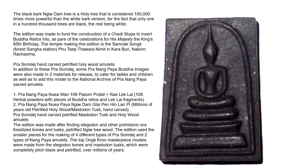So if you were driving out of Bangkok to the Isan, it's about a couple of 100 kilometers to the east, so east central Thailand. And in addition to these Pra Somdej amulets, there was of course also the Prat Nang Paya, which were made also in two materials, popular with ladies and children of course, but also with men.